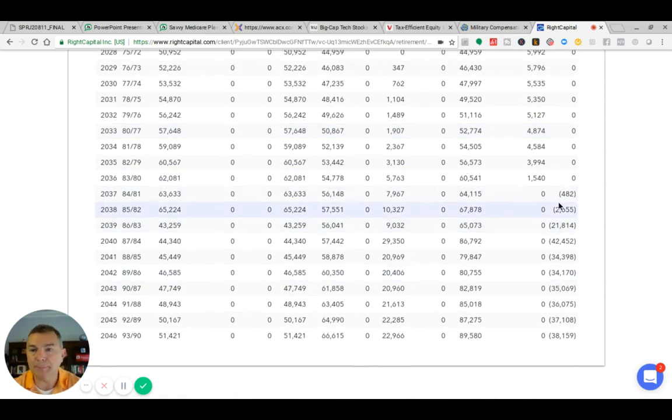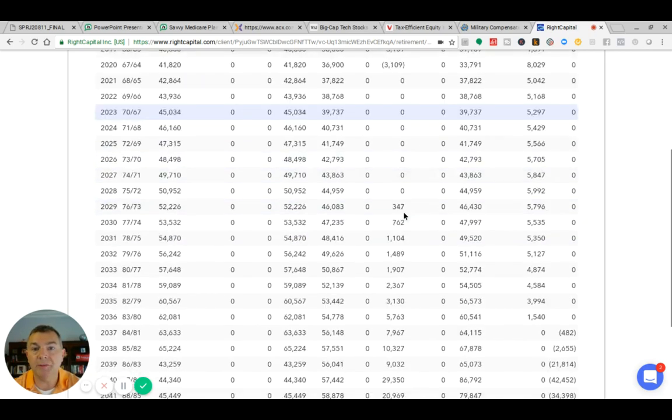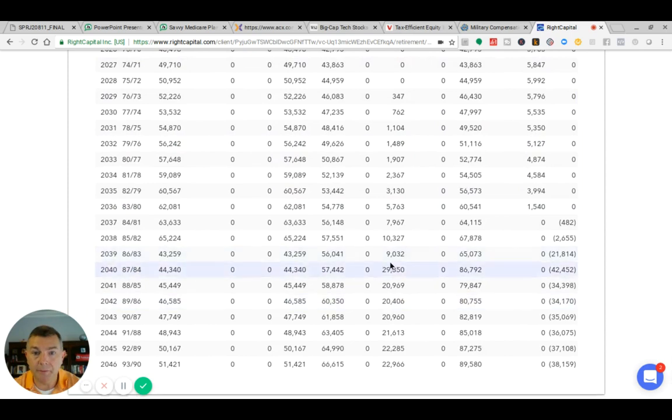Now what you see here is we only have 63,000 coming in, and we got 56,000 going out plus a tax payment of 7,900. So we have $482 of negative cash flow, and then we hit 2039. We only have 43,000 coming in, but we got 56,000 going out, and we got $9,000 of tax payment, which means we have a negative cash flow of 21,000.